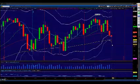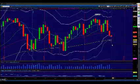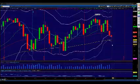If you're a new trader, I would suggest you just stand aside and watch the carnage in both directions until things kind of normalize a little bit. Especially if you're out there trading this stuff by yourself.